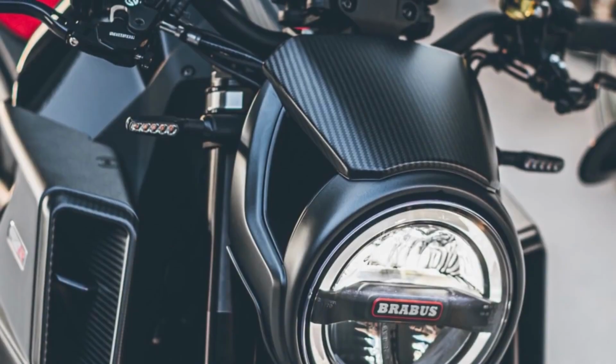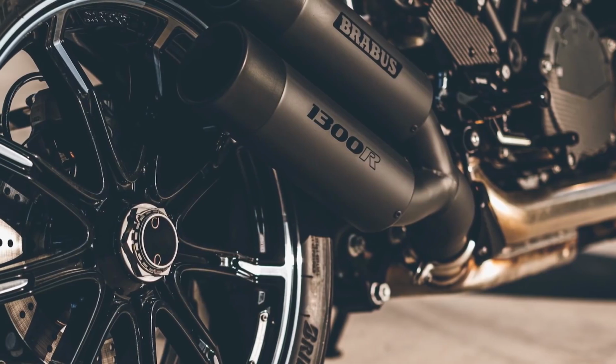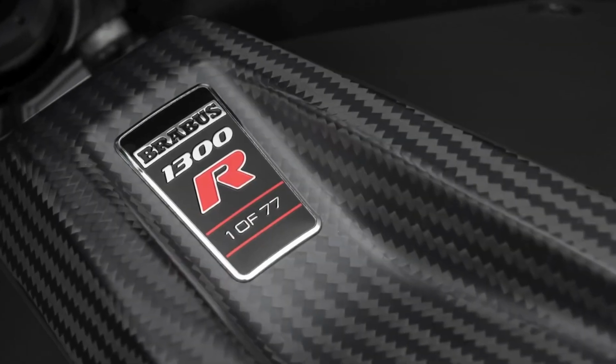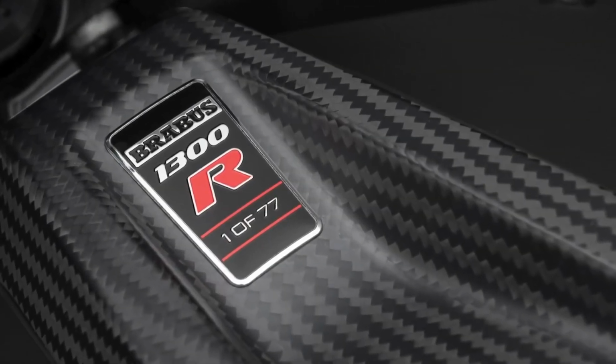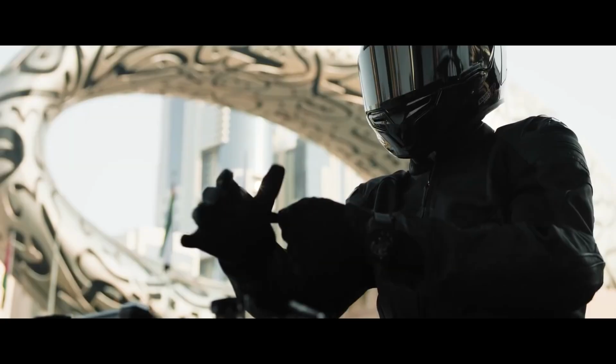The collaboration with KTM seems to have involved 99% of the work being done by KTM, since they provided a fully homologated 1290 Super Duke R Evo, onto which Brabus bolted some carbon fibre bits and bobs, a pair of fancy rims and a heated seat. As far as I can tell, apart from a slip-on exhaust can, that's the very limited extent of any changes that might actually affect the Super Duke's performance. It does look pretty good.